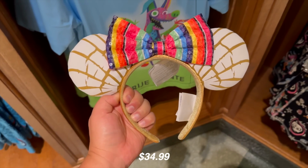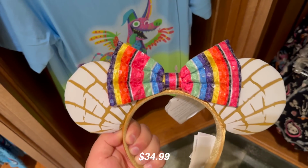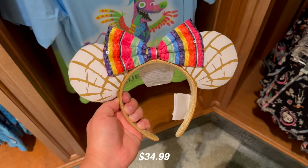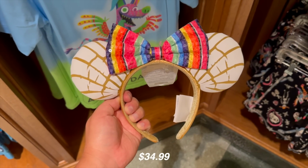And a fan favorite, ears, are these Pan Dulce ears, which look absolutely fantastic. These are definitely a must. I still need to pick Nicole up these, but these will run $34.99.